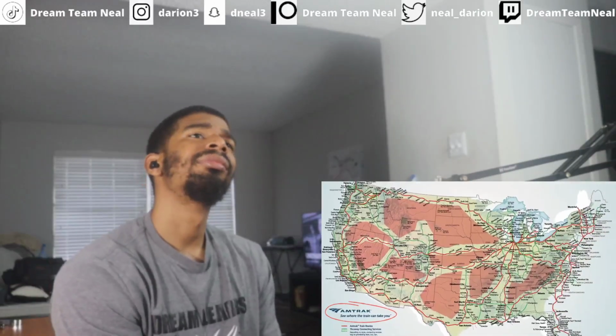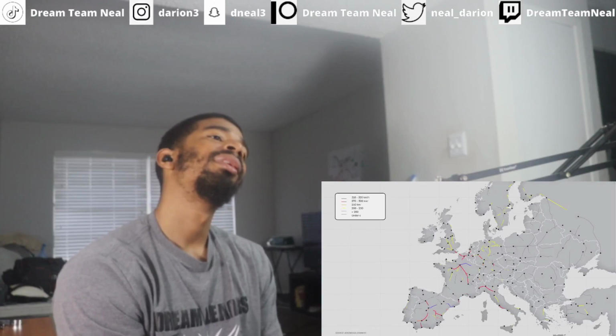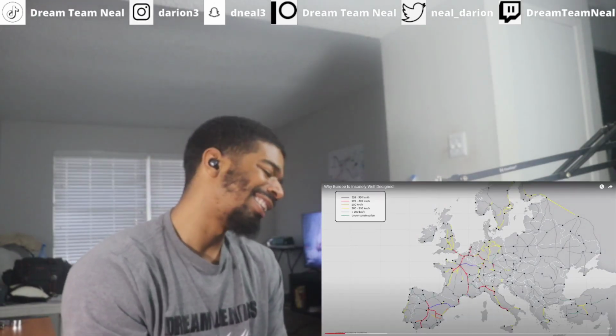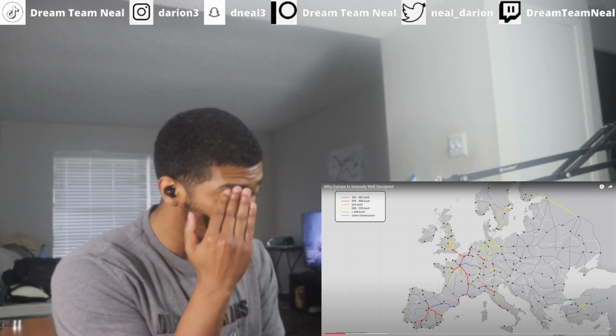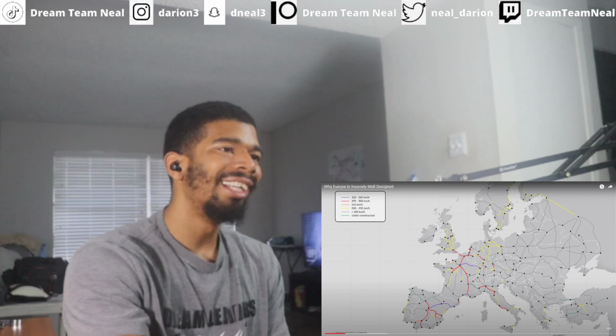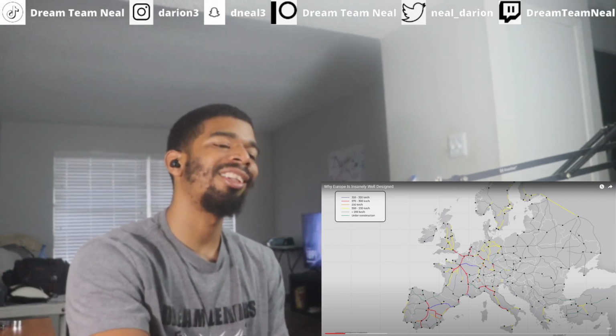But let me show you another map, this time of high-speed rail in Europe. I barely even be knowing we got trains that'll take you all over the country. Like, I'll barely be knowing because I've never been on one. This is crazy, like how connected all their tracks are.